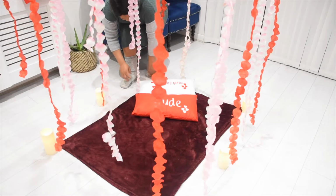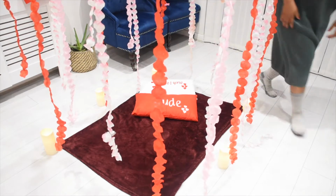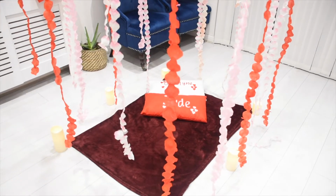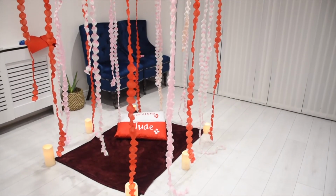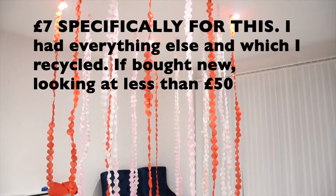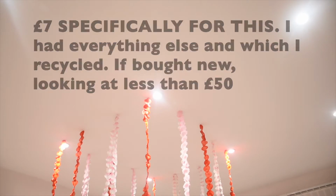I'm going to be showing you how I did all this nice romantic setting. You can do it too. This probably cost me less than, to be honest, if I calculate everything together, I'm going to put a figure here on the screen of how much it all cost. Most of the supplies were from either Poundland or things that I've used before and was just recycling.